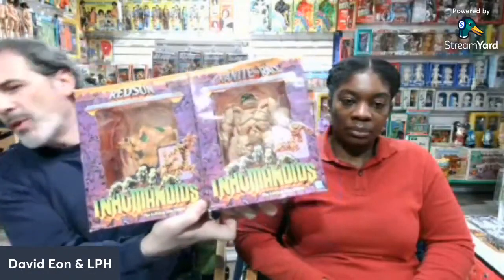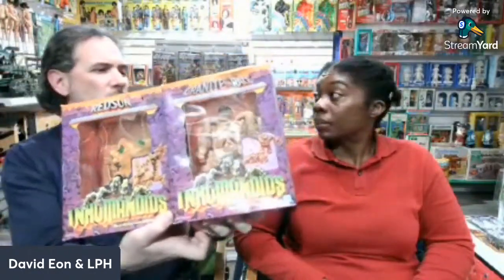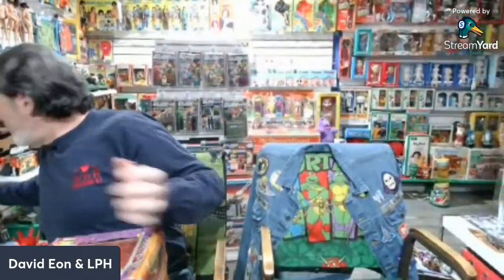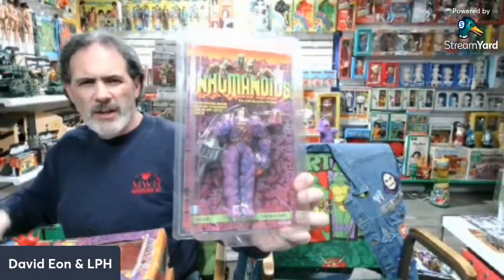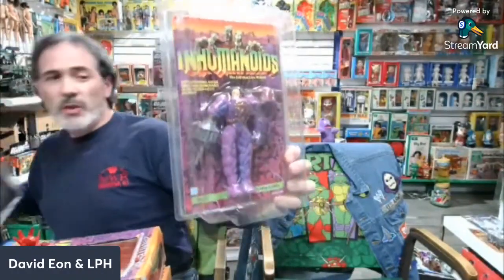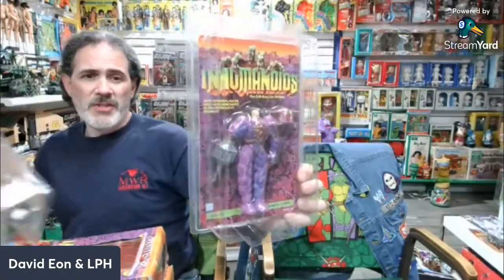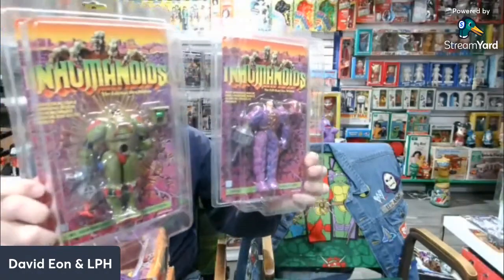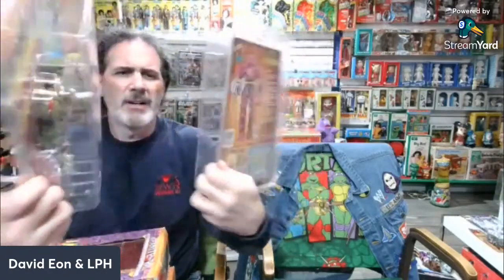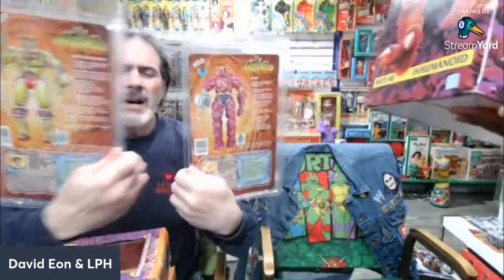And I could probably pull him up when you show something, but I do have some of the deluxe ones. I can grab it. They're like 14 inches tall. Oh wow! And then they have the carded humans, of which there's only 3 people. The rest are all monsters. So I'm not as familiar with Inhumanoids, but how popular was the show? The show got canceled because the toys weren't selling.